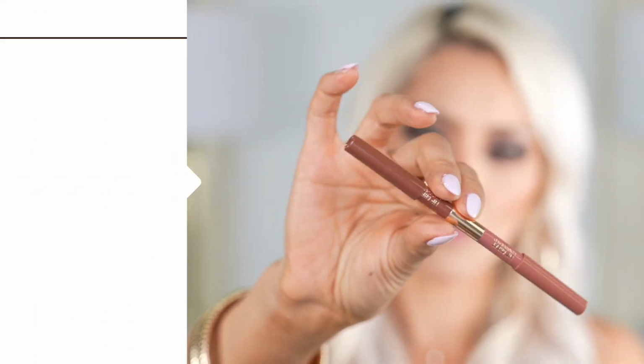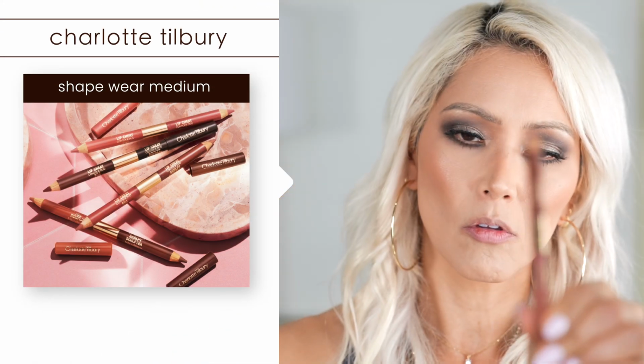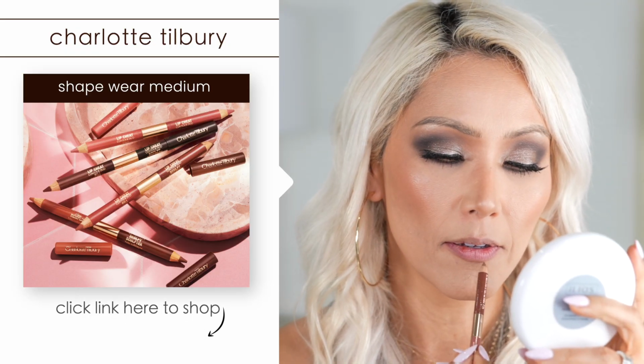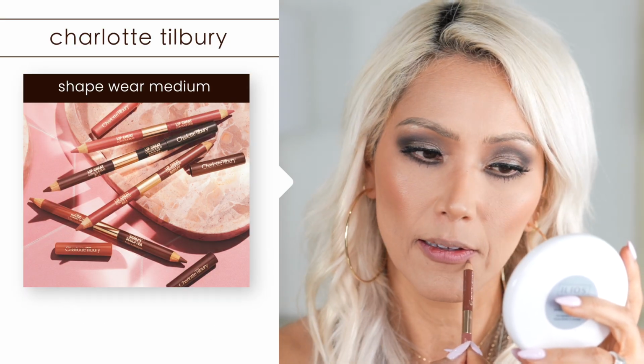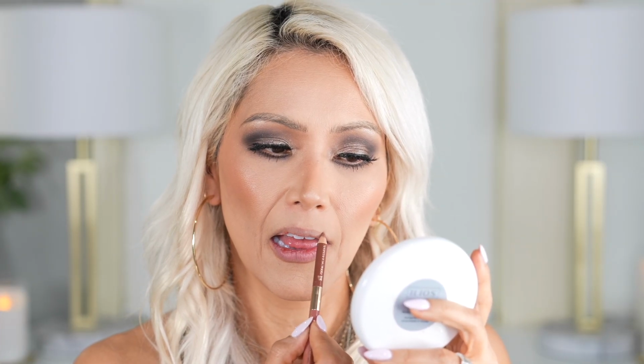All right, going in with the Charlotte Tilbury, and this is again the contour dual ended. We're gonna start off with the sculpt side. Has a nice texture. It's going on very nice, like the Anastasia ones. I like that, or her normal lip pencils. I usually use Iconic Nude in the Charlotte Tilbury. Similar texture.